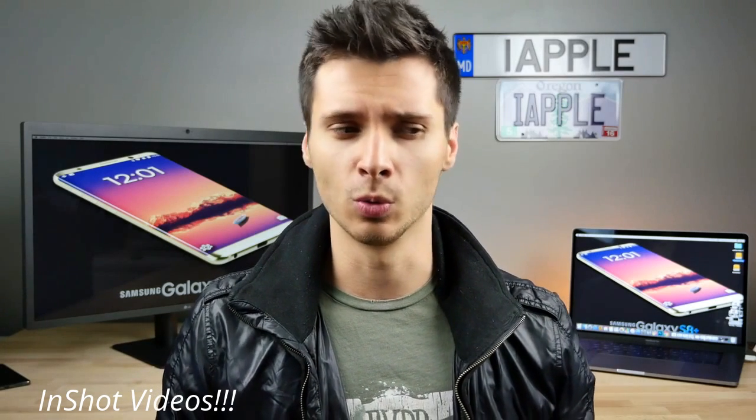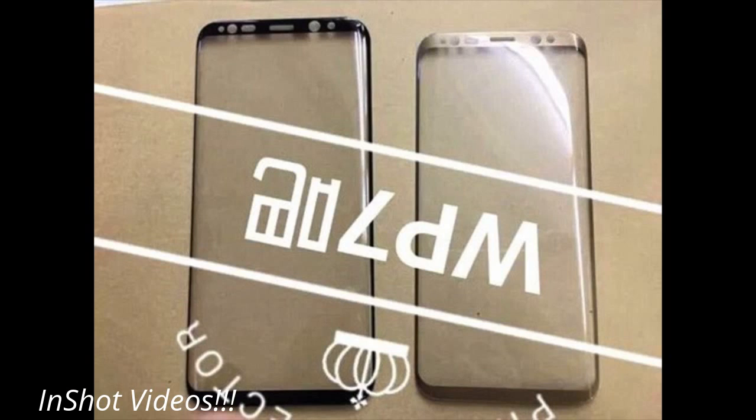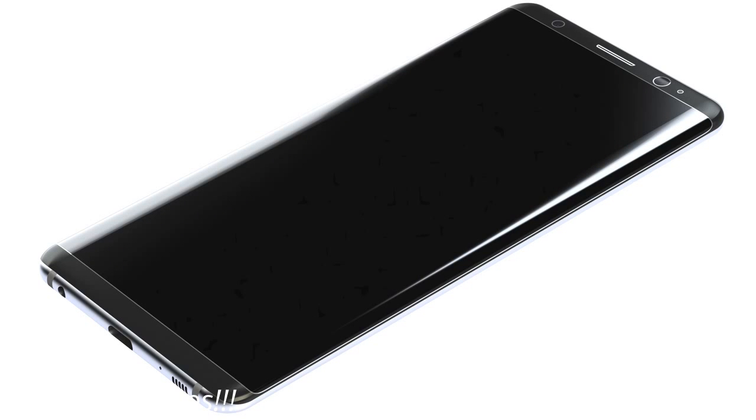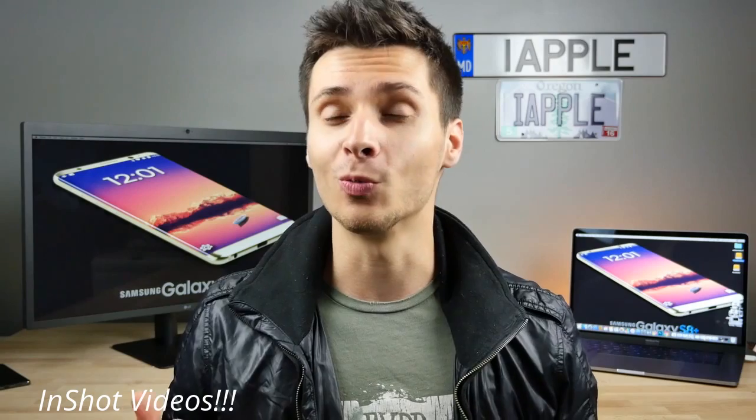Also the colors, so we're looking at gold and sort of a jet black version here. So this is going to compete directly with the iPhone 7 and 7 Plus in jet black at launch. I cannot wait to see this color.